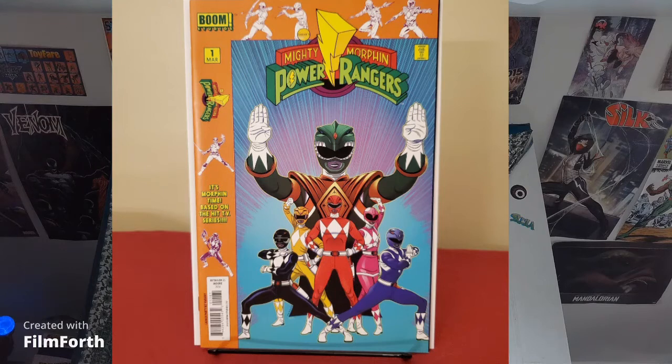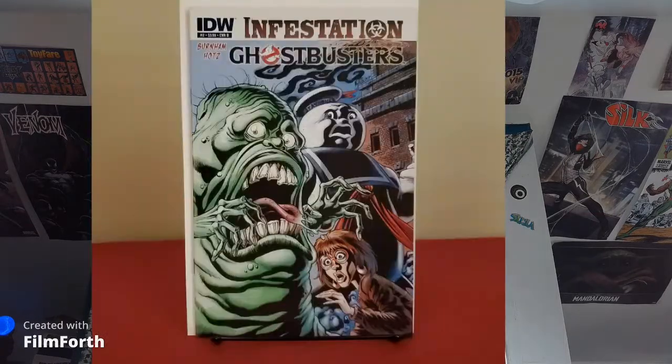They also have Mighty Morphin Power Rangers #1. This is the retailer's launch party exclusive, $15 from Boom Studios. If you're a Power Rangers fan, you're going to want to check out this comic book. Ghostbusters. They also have Ghostbusters 2 from IDW. This is the cover B. I know we have a lot of Ghostbusters fans out there. I did not write down the price, but I think it was $9 for that one.